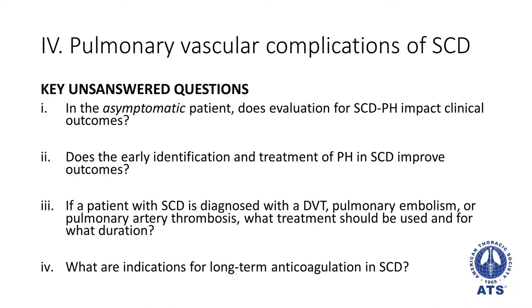And does the early identification and treatment improve outcomes? And again, we've had our discussion of venous thromboembolism. I won't make everyone stand up right now, but just remember to think about that for your patients.